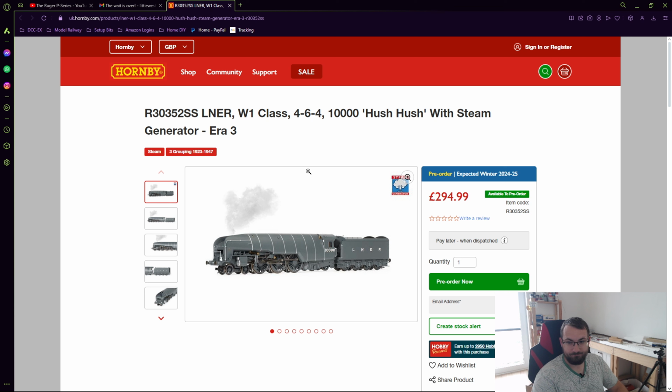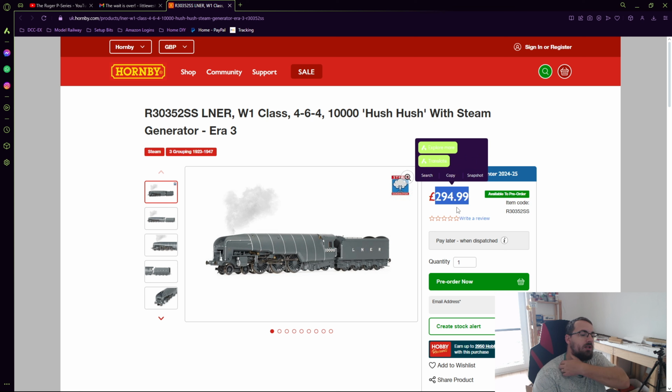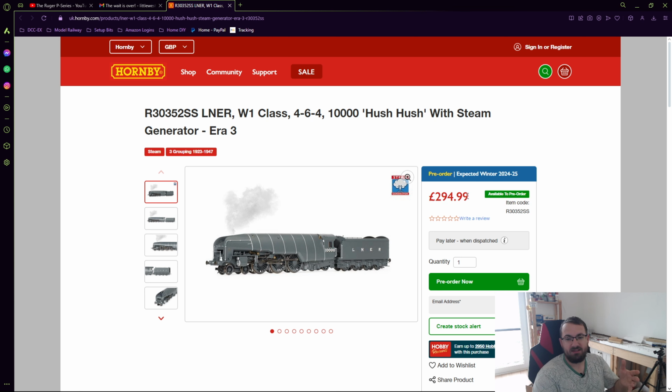So the first thing that they announced was the W1 Hush Hush with a steam generator, which, okay, steam generator is pretty awesome. Retail price of $294.99, probably up to 10% less at the retailers. So, maybe 280 quid. Not too terrible for a steam generator with sound, HM7000 DCC. Could be good. But I don't know.